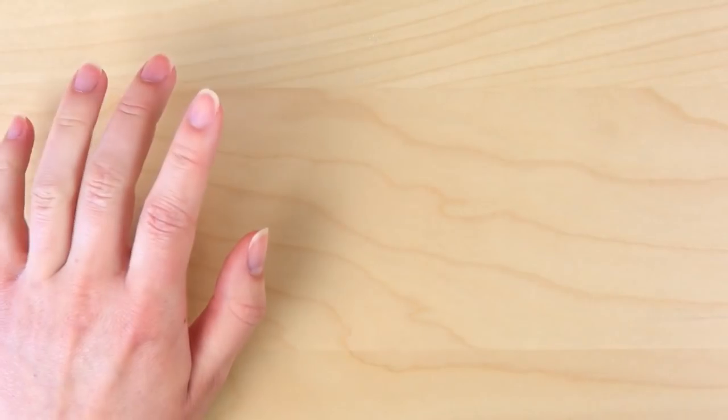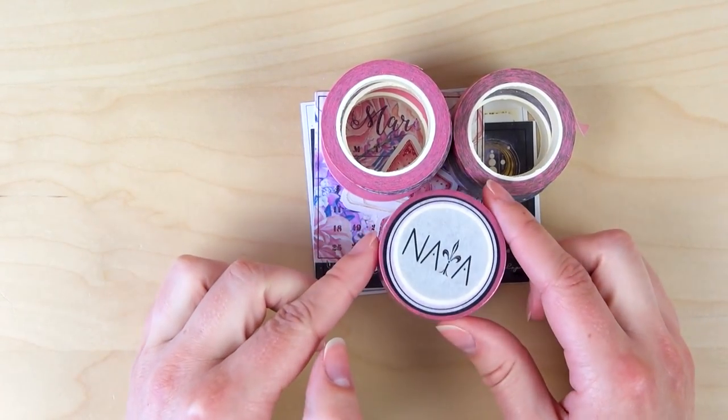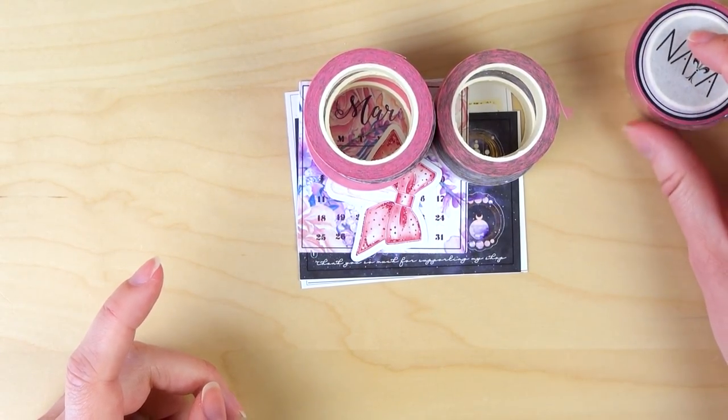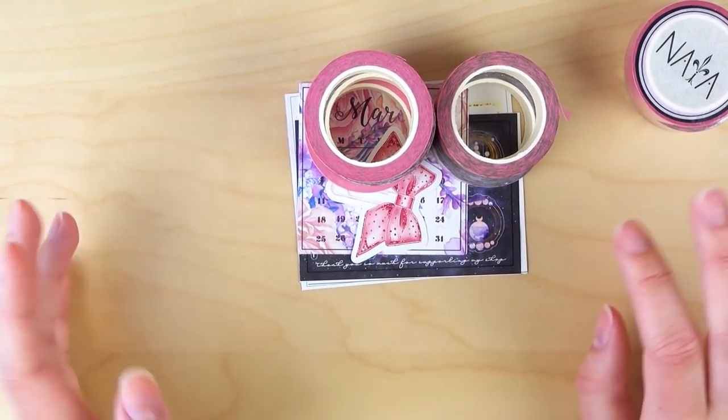Love this. And while on the washi route, I'm gonna continue with some more washi. This is from Naya Paperie. I think it's Naya. Naya Paperie. I believe this shop is based in Tunisia, which is quite far away.